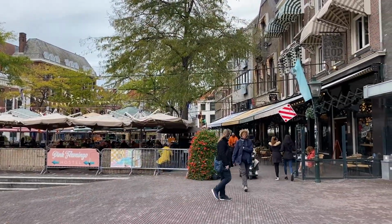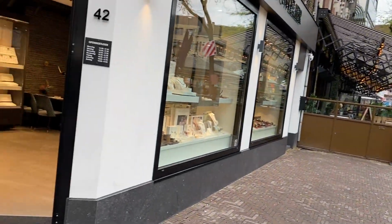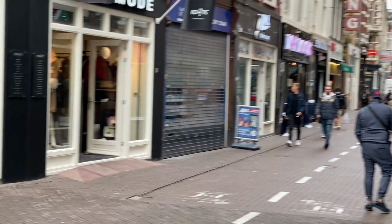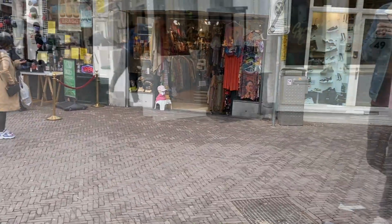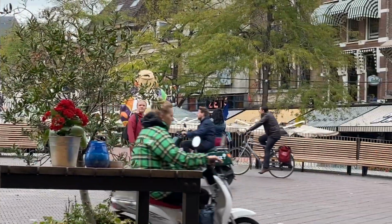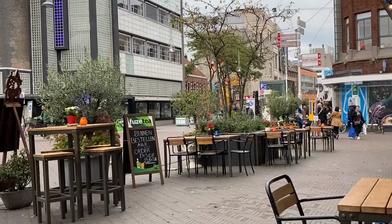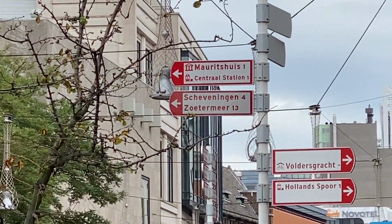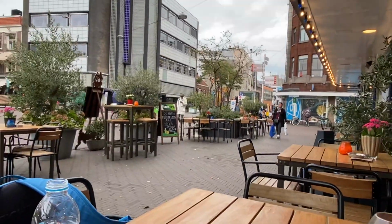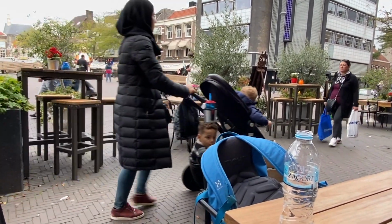Looks like a nice place. Very close to the shopping street. Looks more like a shopping street in my shape. I'm looking for somewhere to eat before I bike back to the boat. Just been eating some Greek.